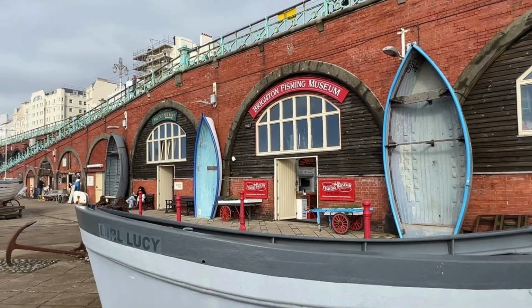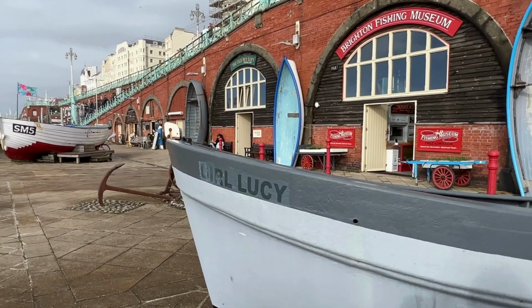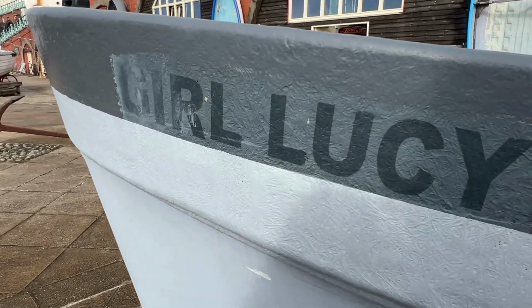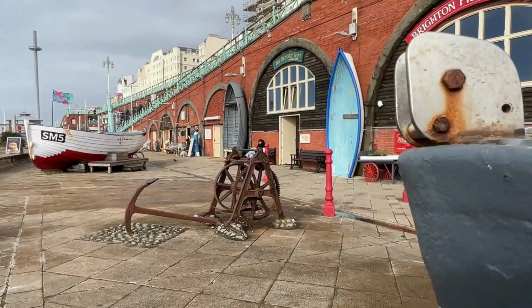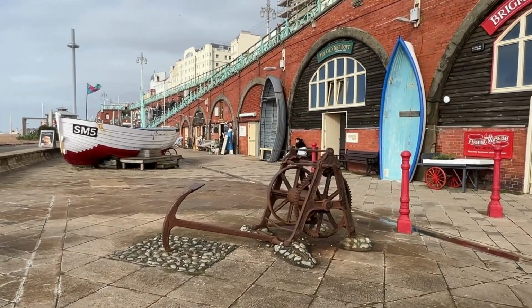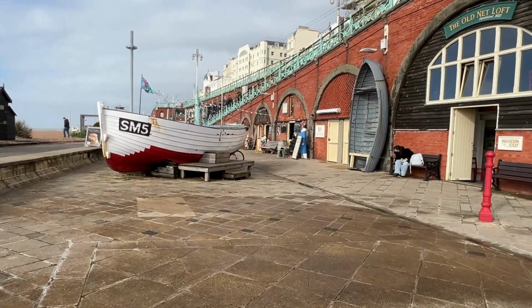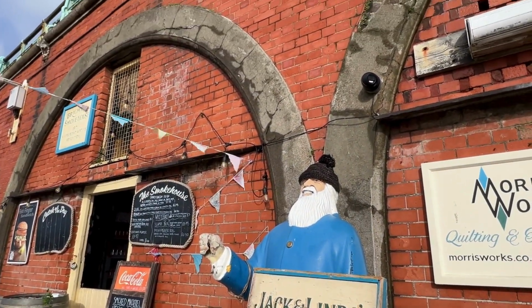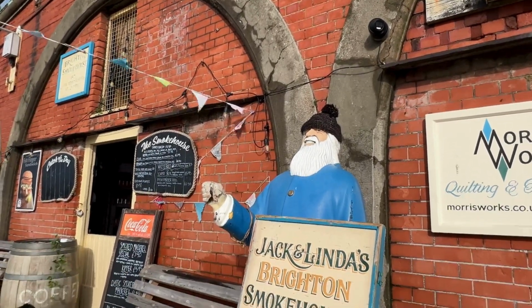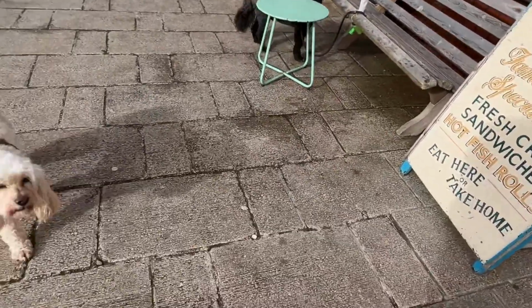On the seafront, you'll also find Brighton Fishing Museum. This is a lovely little museum and it's completely free to enter, and it celebrates when Brighton was a fishing port. You can spend a good hour or 2 here if you're interested in fishing, and I love that it's free to enter. I also met some really friendly locals here. I absolutely love it when dogs approach me. I will just stroke all the dogs. Oh, and I forgot, because I'm talking about dogs, there's also a smokehouse here where you can try fresh crab and smoked meat that's been locally smoked in Brighton.